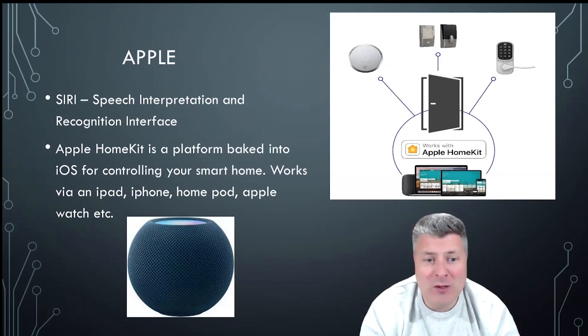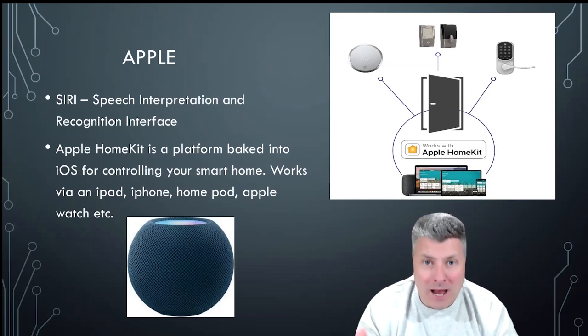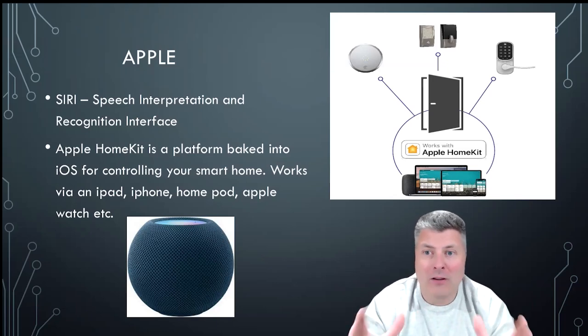Apple does make home speakers. They're called HomePods, and they'll work the same way that the Google and the Alexa ones do, but one isn't needed here. Apple is designed to work with Apple products. If you are an Apple customer, all these products are going to work together.